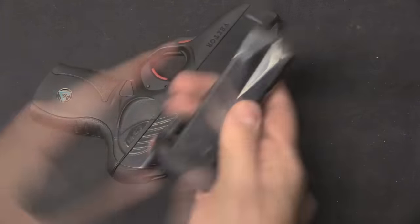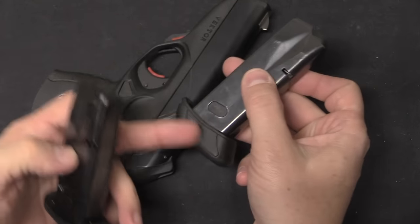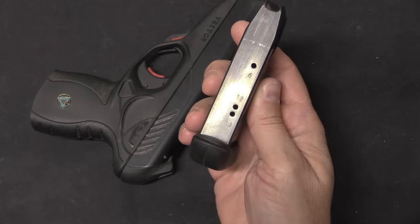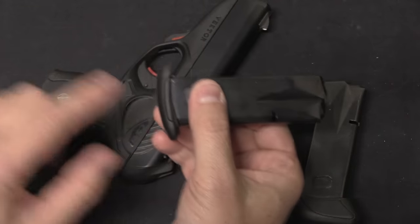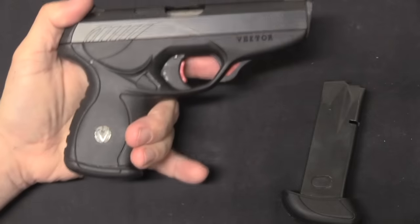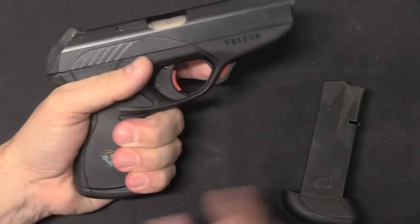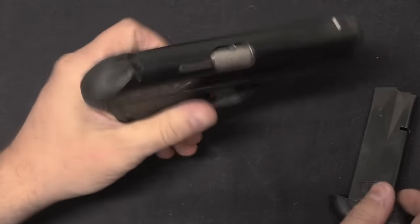There you go. There were, by the way, two versions of the magazine sold. One has this full grip, and that would give you 13 rounds. You'll notice this has markers at 5, 12, and 13, because the magazine with the smaller pad, which was intended to make the gun a little bit smaller for carry, would originally hold 12 rounds. So you only get one extra round with this larger floor plate on the magazine.